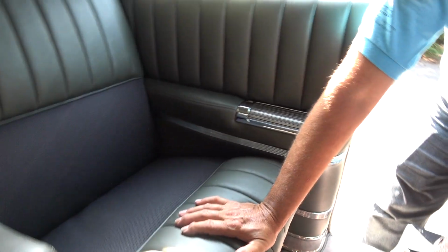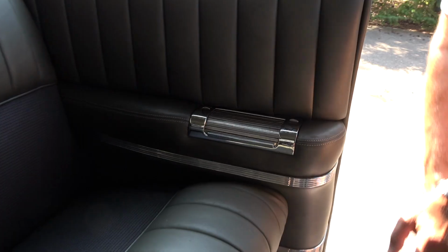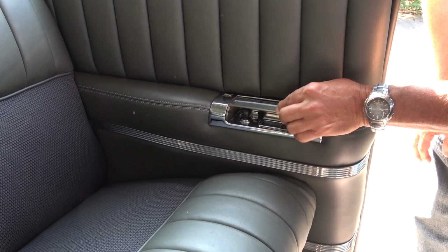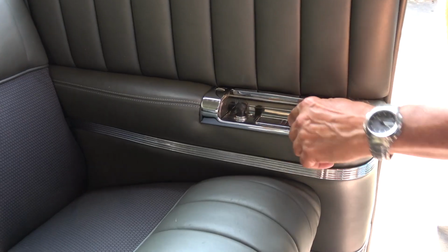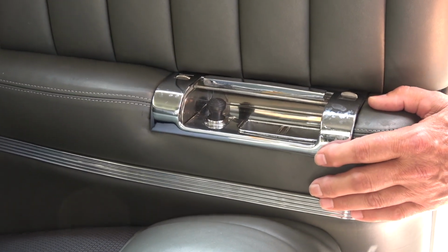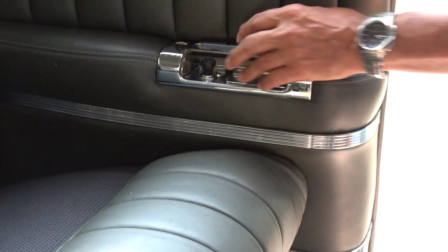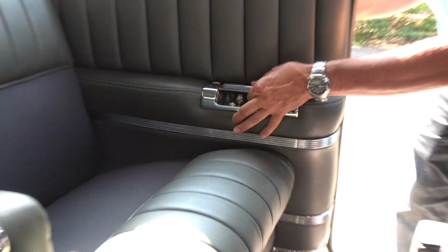Oh, and I can just see over there on the far side. Can you open that up? Here's your lighter and ashtray. Or in this era, they called it an ash receiver. An ash receiver. Got it.